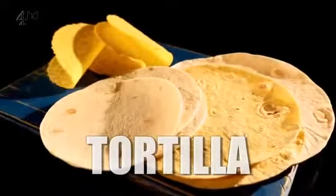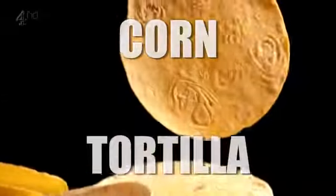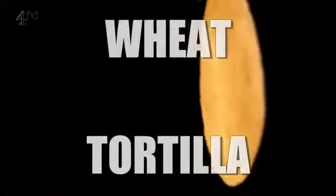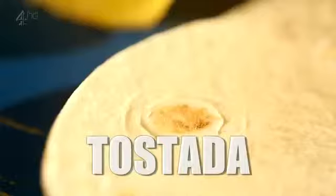When it comes to street food, the Mexicans have got it nailed. Tortillas turn any dish into a portable feast. The yellow ones are made from corn flour, white ones from wheat. I'm going to toast a wheat tortilla for the incredible prawn tostada I'm making for lunch.